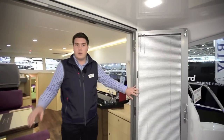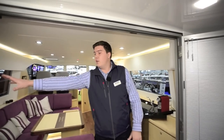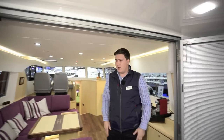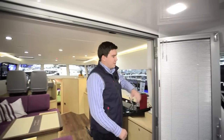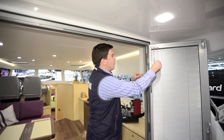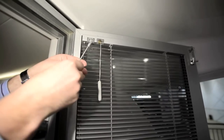The doors on the 40DS make a real difference to how the saloon and cockpit relationship works. They're really good bi-folding doors. So this one opens here, normally to the left, and then the ones on the port side fold together and then fold fully flush against the bulkhead. So you've got this really nice wide open space. Another nice feature is, as opposed to having flappy curtains like a lot of boats do, running along the headlining here, they've put these ocean air blinds actually fitted onto the doors, which is quite a nice solution.